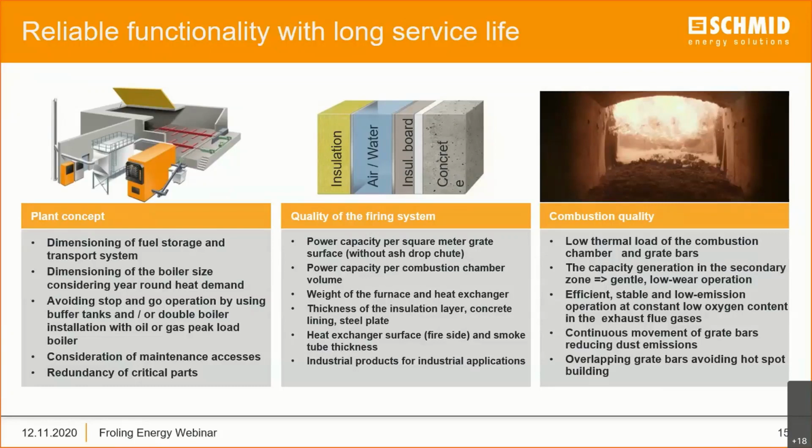Also, heat exchange surface is an easy one to find out about the quality of a product. Make sure you are comparing apples with apples, because some try to make themselves look better than they actually are by exploiting unclear definitions to their advantage.